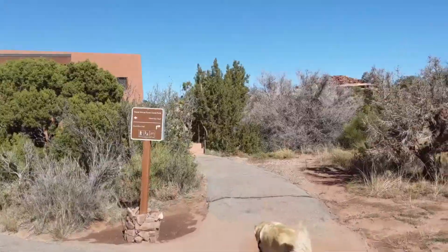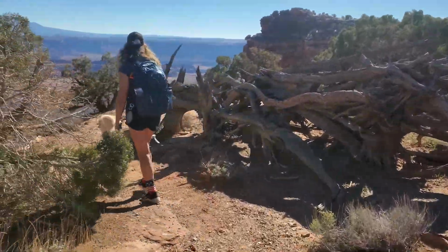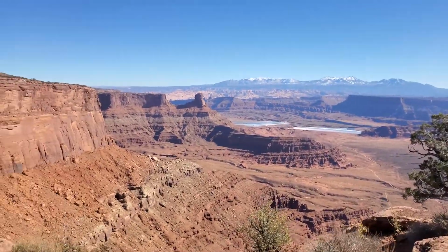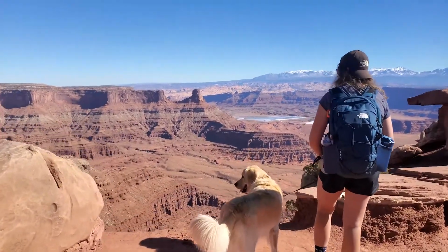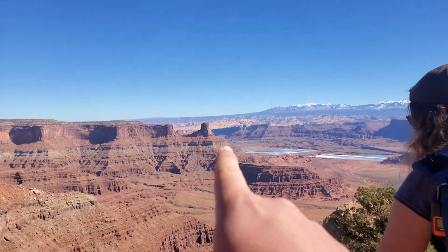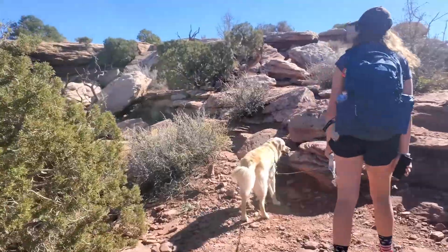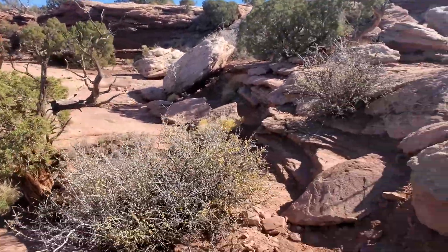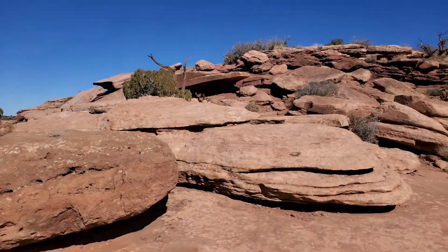The end of the East Rim. Now we're headed towards the West Rim. We're at Dead Horse. That seems to be the main attraction over there. We think we're off the trail right now. I was gonna scramble up. I'm gonna scramble up over there. This is Mosin Path.